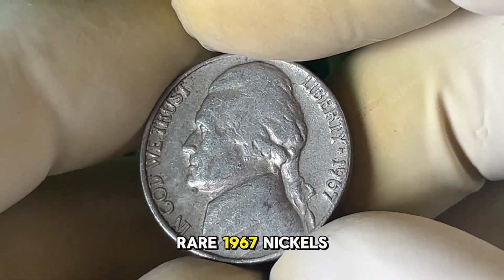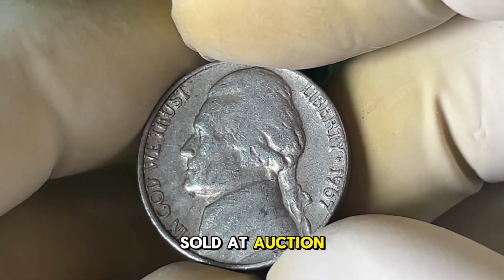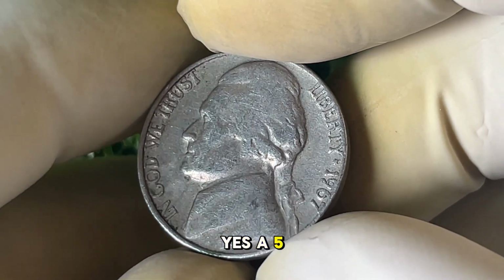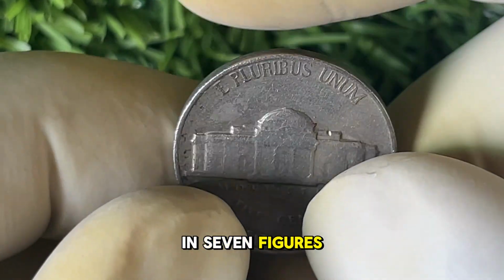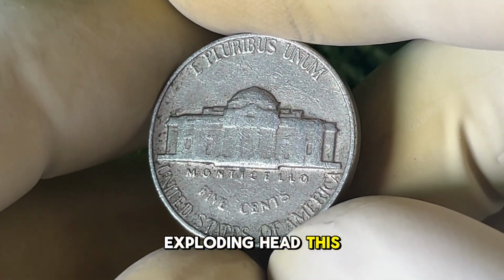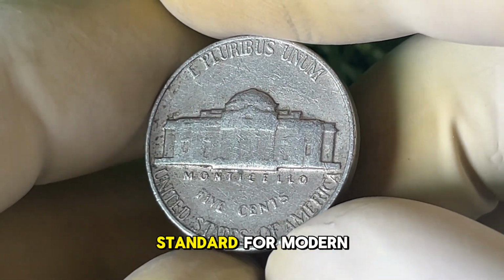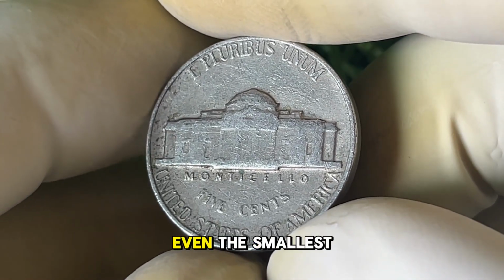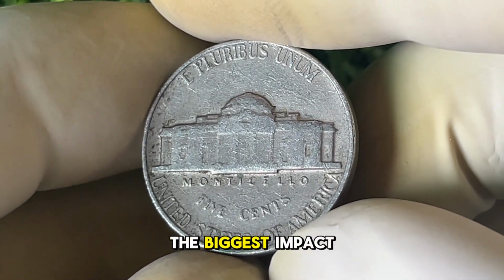Now here's where it gets insane. One of these rare 1967 nickels sold at auction for an astonishing $1.7 million. Yes, a 5-cent coin bringing in 7 figures. This jaw-dropping sale set a new standard for modern-era Jefferson nickels, proving that sometimes, even the smallest change can make the biggest impact.